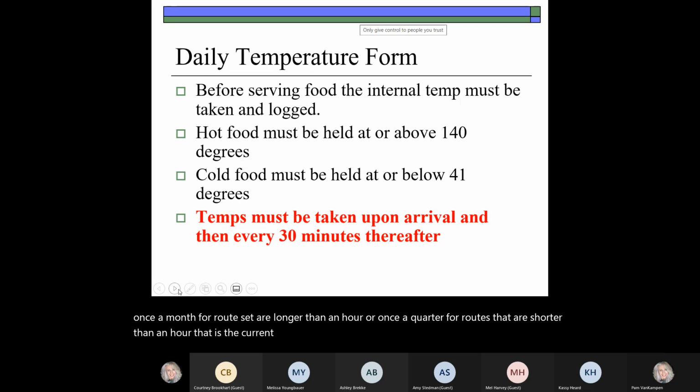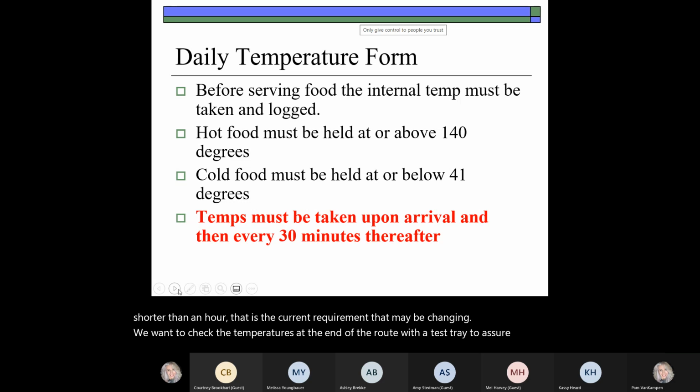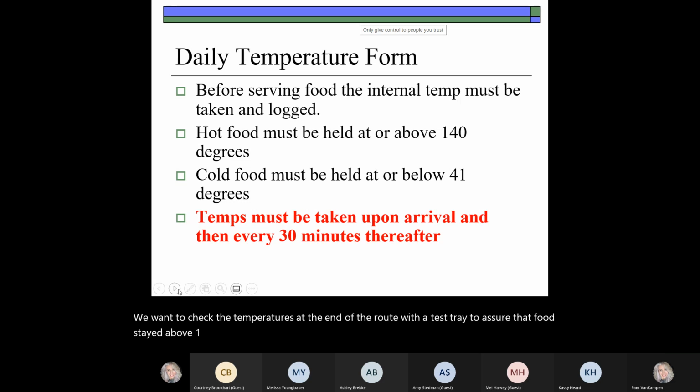That may be changing. We want to check the temperatures at the end of the route with a test tray to assure that the food stayed above 140 or below 41 during the whole time it was delivered. That is quite a chore. It's really hard to keep the food above 140 or below 41.